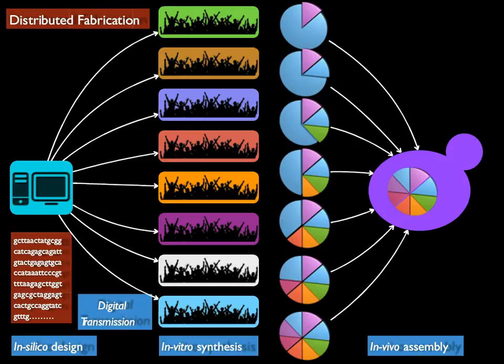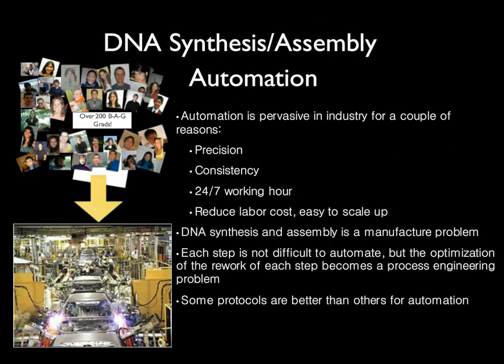So when I moved to Edinburgh, I started realizing automation would be the future for synthetic genome engineering, because automation is pervasive in industry for a couple of reasons. It's very precise, it's consistent, you can work 24/7, and it also reduces labor costs. I really see DNA synthesis and assembly not as a biological question, but more as a manufacturing problem. Each step of the DNA synthesis and assembly is not difficult to automate. But at each step you have failures, so we need to reschedule the failures, and it quickly becomes a process engineering problem. And some protocols are better than others for automation. For instance, if you can do one-step incubation, that's much better than running a PCR and gel extraction.